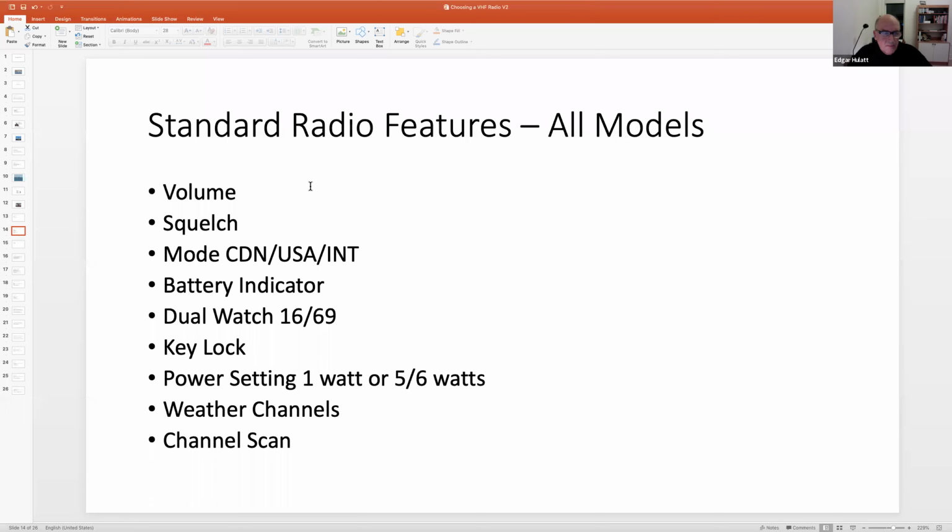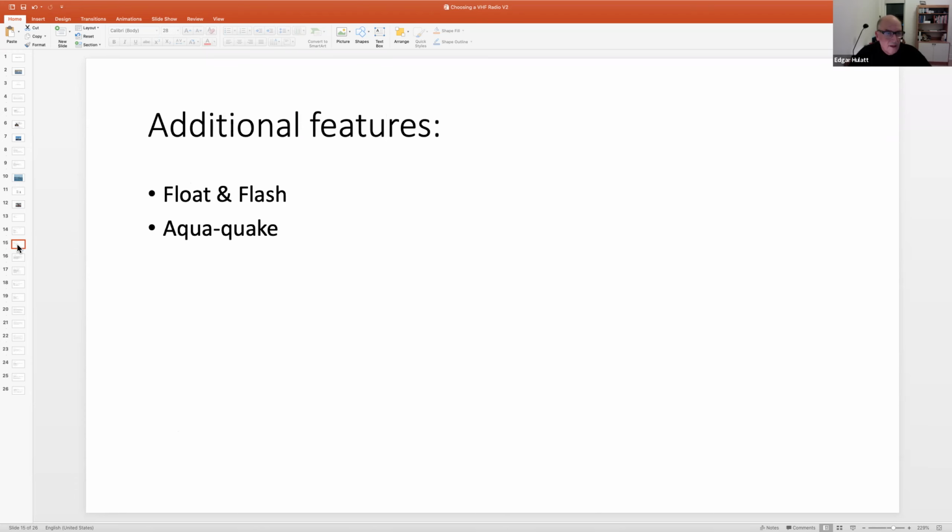Both these types of radios have all the standard features. You don't have to worry about which ones are these or whether to look for them. They all have volume, they all have squelch, they all have different modes, a battery indicator, a dual watch. You can listen to 2 channels. You can lock the keys. They have different power settings, 1 or 5 or 6 watts for transmission, weather channels. You can scan different channels.